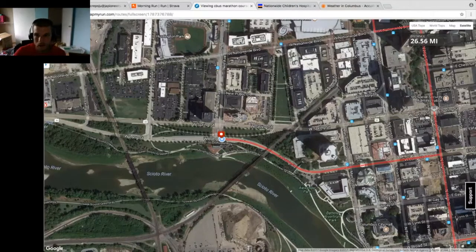But every time I've run Columbus, my GPS comes out to about 26.4, so you can kind of count on that being a little bit over anyway, as you can with pretty much any marathon. Glass City, I usually come out 26.3, so Columbus does tend to run a bit longer than that one. Those are the only two marathons I've run for comparison.